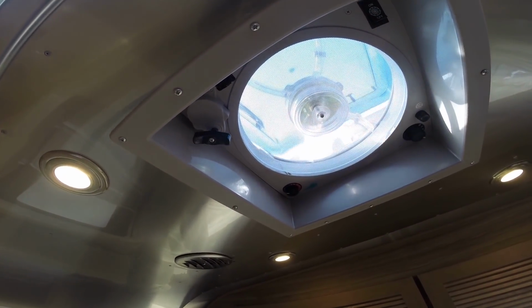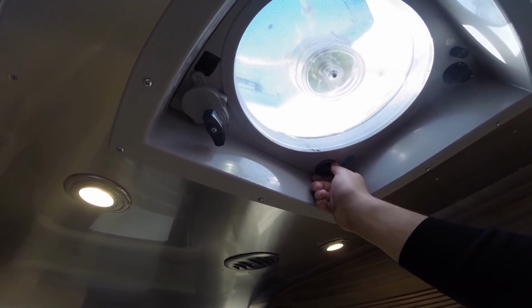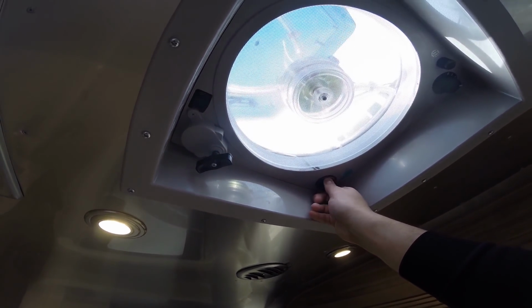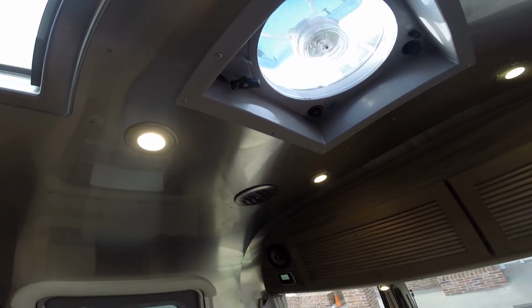There we go. Change my speed. Change my temperature. I can have the fan off if I want, and when I'm done, I hit close lid.